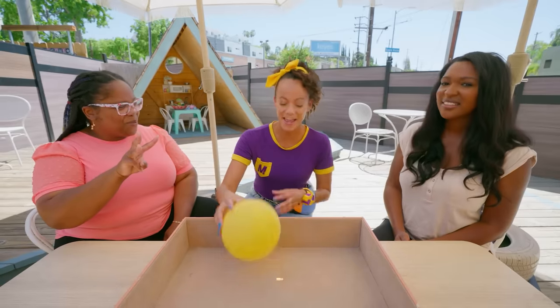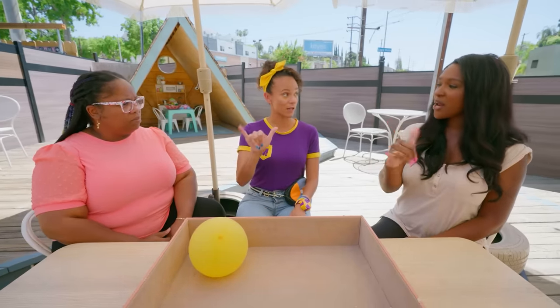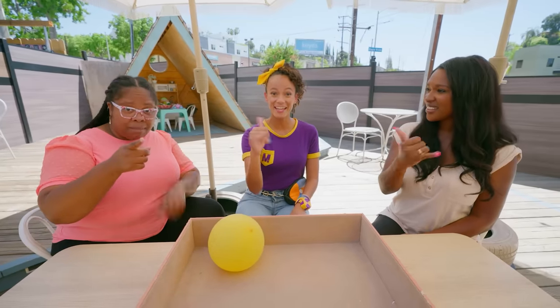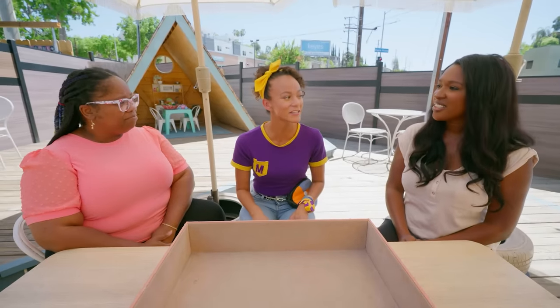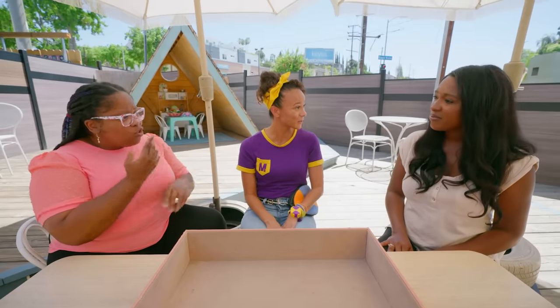Yellow. Okay, how do we say yellow in American Sign Language? Okay, so like the letter Y and then wave it. Can you do that? Yellow, good job. Bye yellow. Wow, thank you so much for teaching us how to say those colors in American Sign Language.